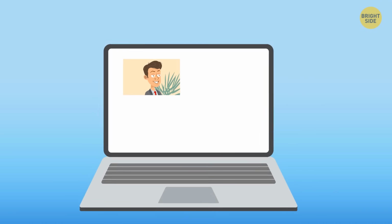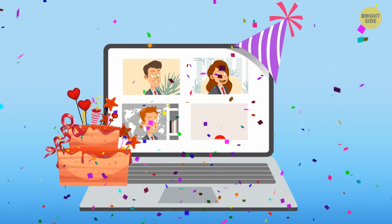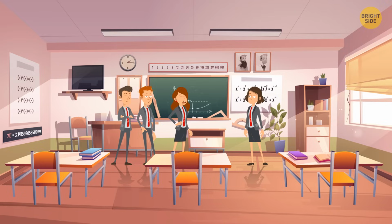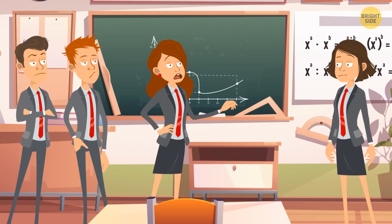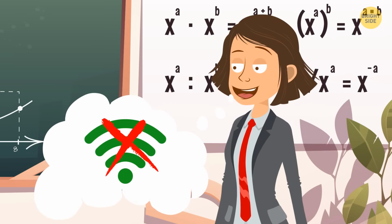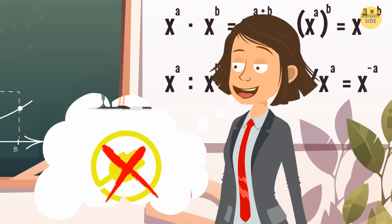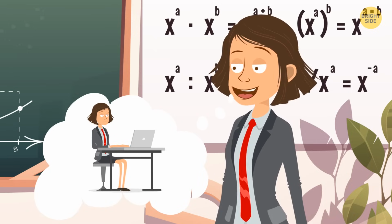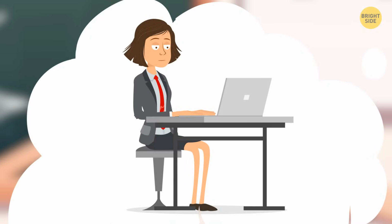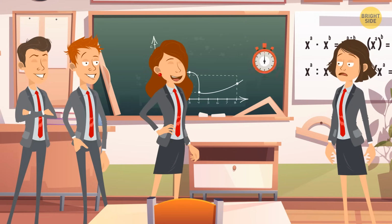On the weekend, Kira and her friends were supposed to celebrate a birthday of a friend online, but Kira didn't show up. In school, her friends asked why she didn't come. She said that on Friday evening something happened, and she didn't have any internet or electricity for the whole weekend. She said that she used this chance to study and spent both days in front of the computer, writing her midterm papers. Her friends didn't believe her. Why?